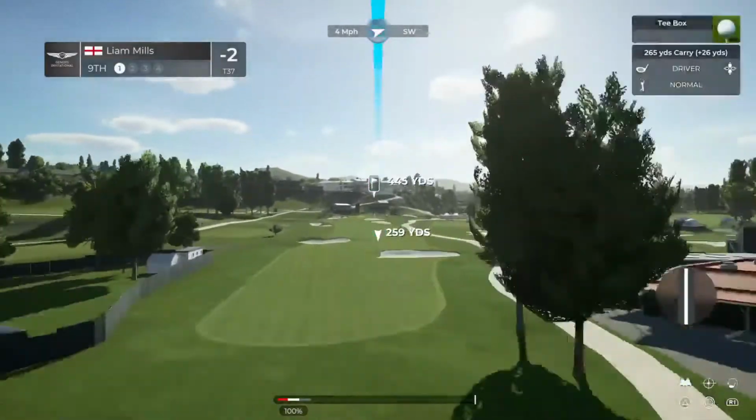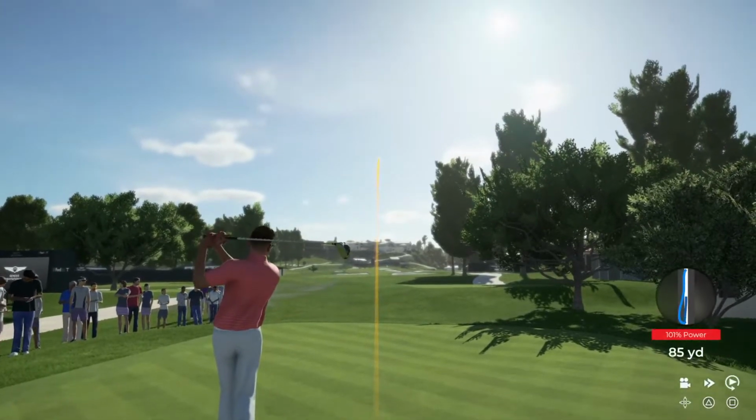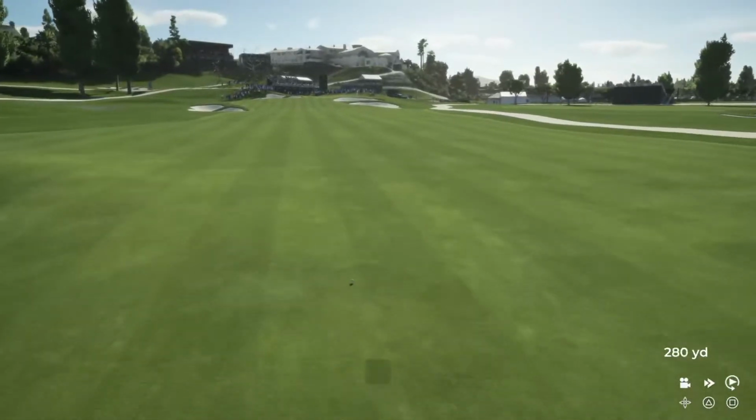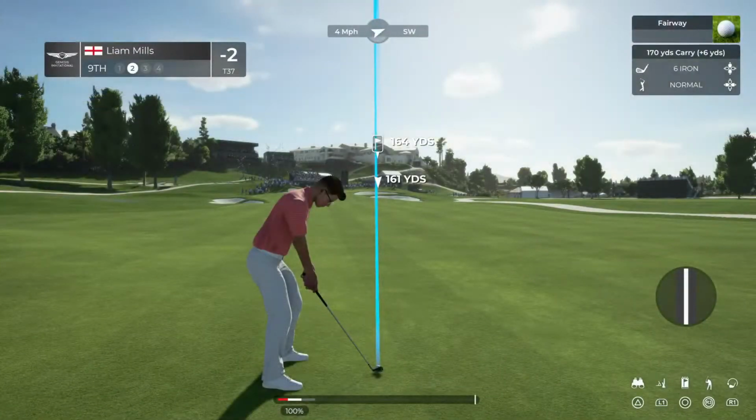We've arrived at a par 4 hole. This looks to be heading for the cut stuff. Time for the second shot here at the 9th.